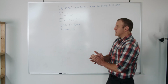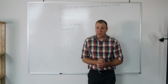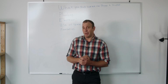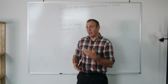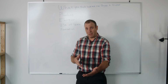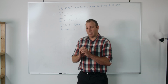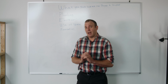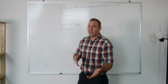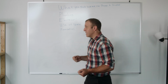So let's dig in. First, I like to look at the plumbing. I like to identify whether the supply lines have been updated with, say, PEX or copper, or are they old galvanized metal pipes? With old galvanized metal, you will see the lines constrict, and over time you will lose a lot of water pressure. So those are issues that you may have to deal with in the long run, and replacing those lines may be an issue.